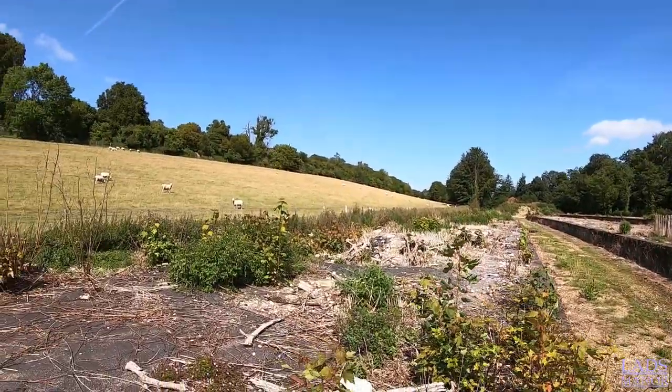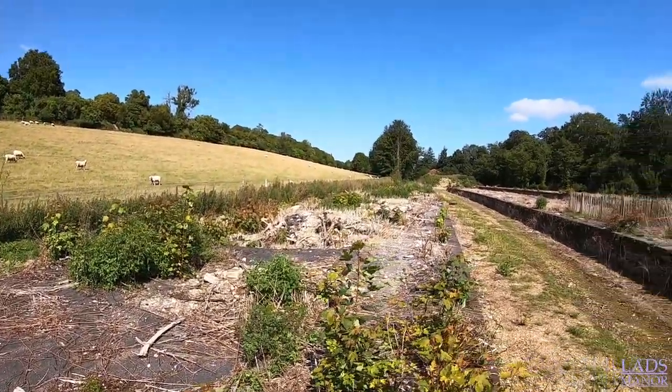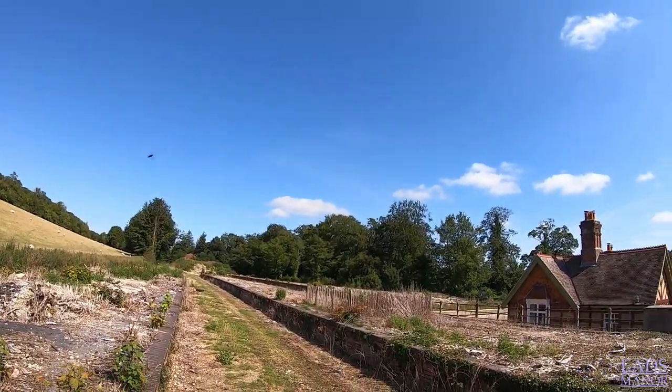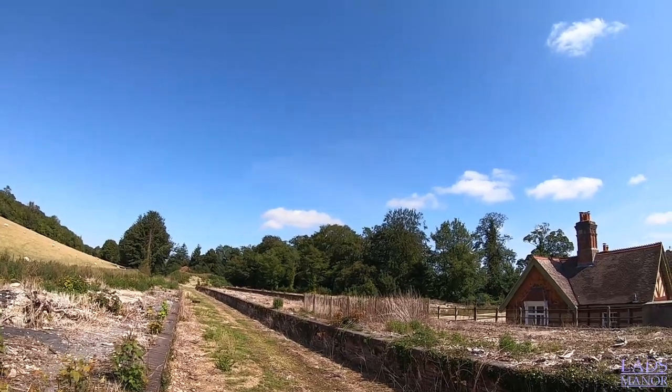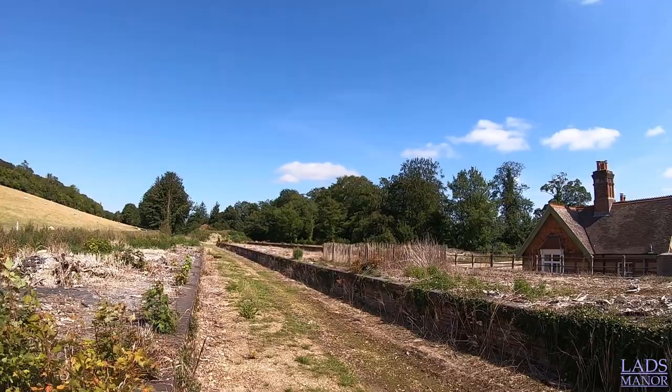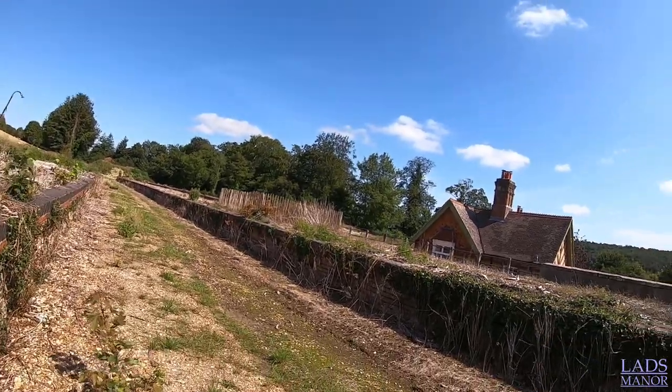Then you can see these big old craters where the trees have all grown and just ripped these platforms up. There's another platform over there as well. That looks like platform three over there. Look, that might be worth checking out, that one too, because there's another subway. There's another subway to check out. So let's push on.